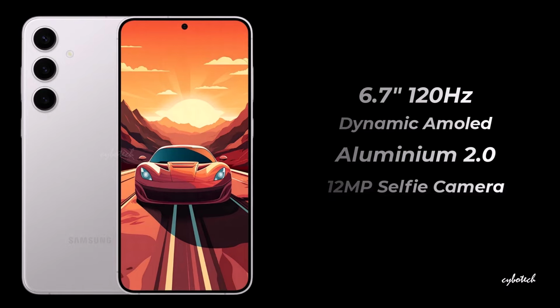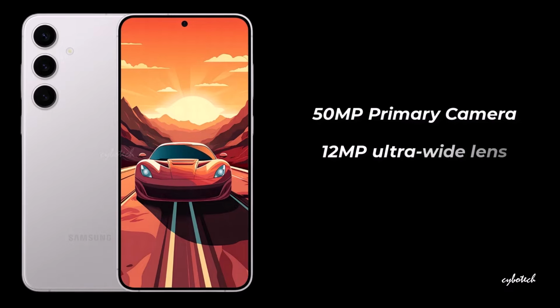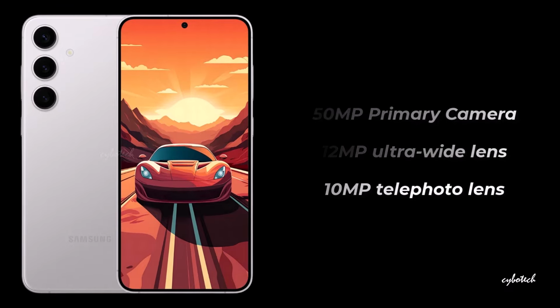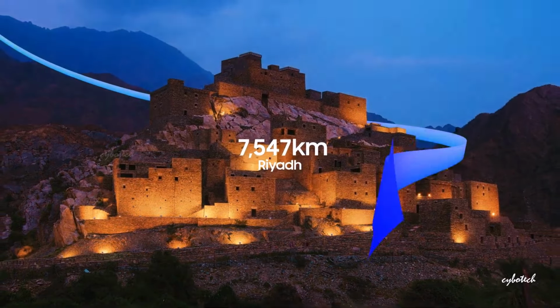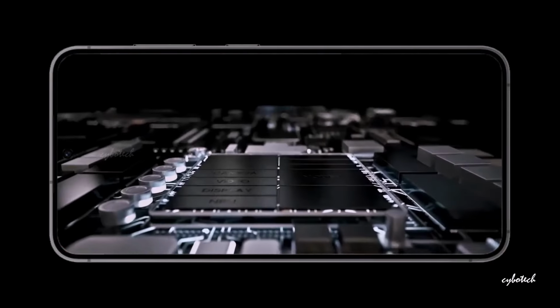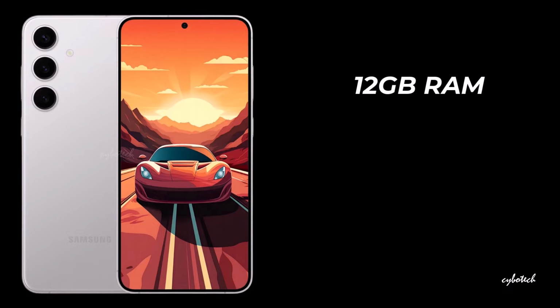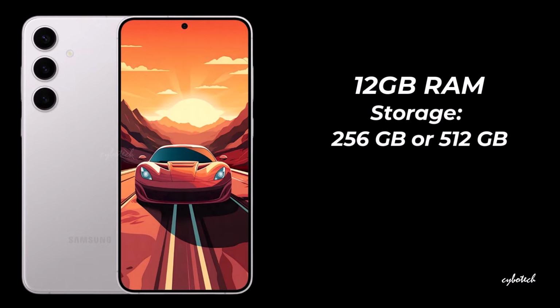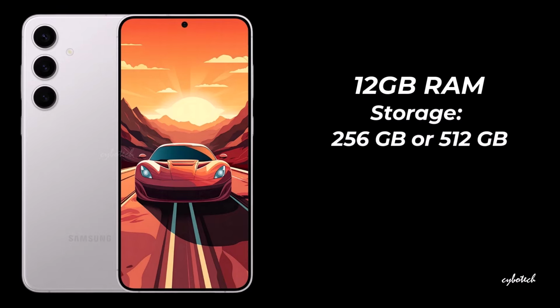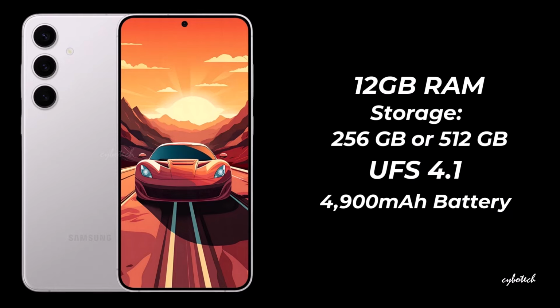On the back, you'll find a powerful camera setup with a 50-megapixel primary lens, a 12-megapixel ultra-wide lens, and a 10-megapixel telephoto lens. In the USA and South Korea, it's equipped with the Snapdragon 8 Gen 3, while European models run on the Exynos 2400. The phone offers a substantial 12 gigs of RAM and storage choices of 256 gigs or 512 gigs, utilizing UFS 4.1 technology. The Galaxy S24 Plus features a robust 4,900 mAh battery supporting 45-watt fast charging.